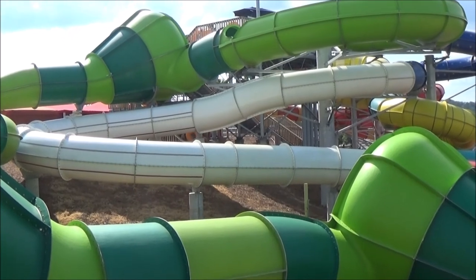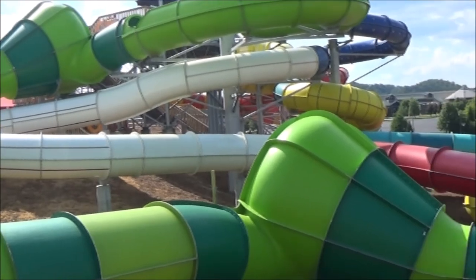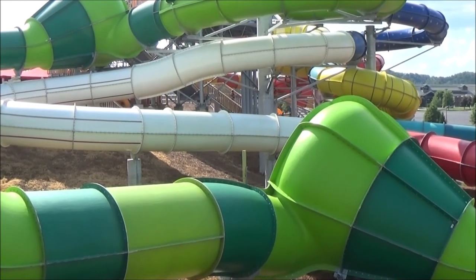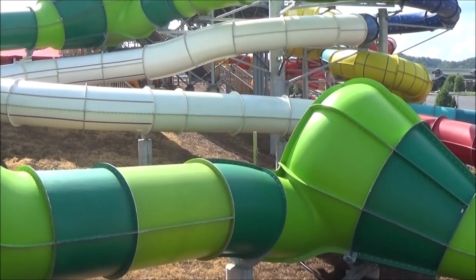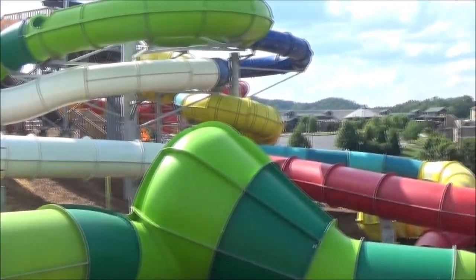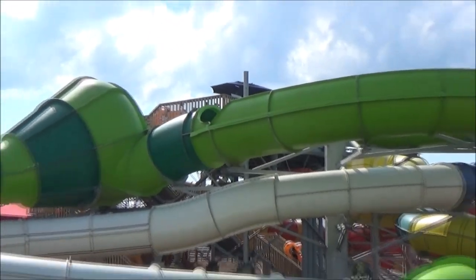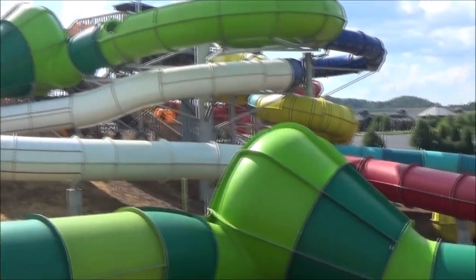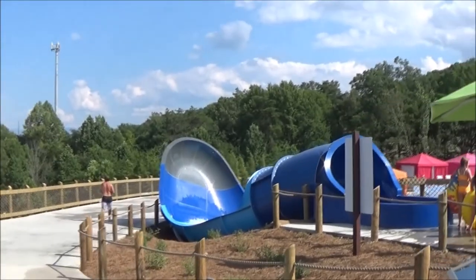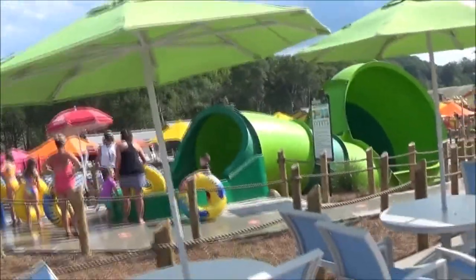So this is the snake den, which consists of Copperhead Clash, Cottonmouth Coals, Timbler's Rattler's Rage, and also American Racer's Rush. They all come out down there. This is cool. This is like some little miniature versions of their snake slides for the younger kids. That's cool.